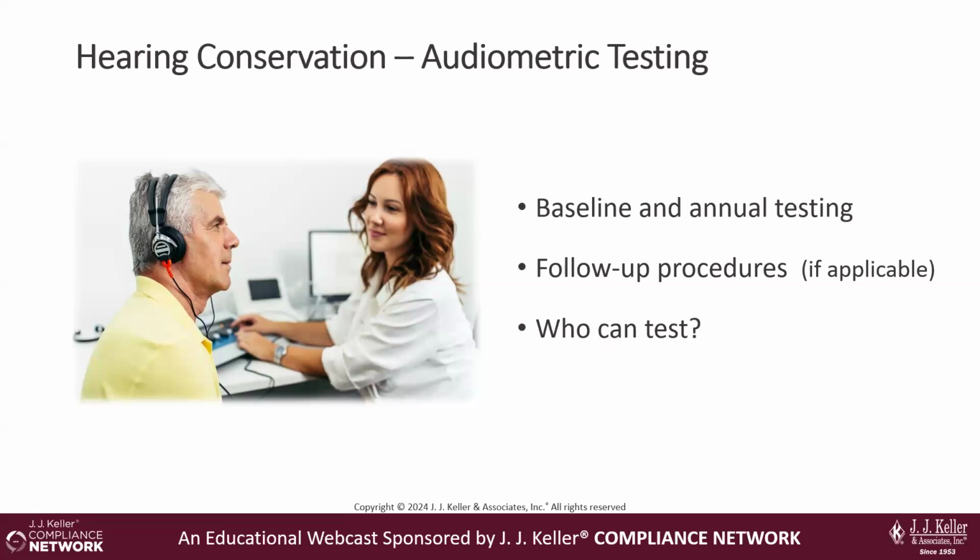But now let's move into the audiometric testing. This basically is what's used to monitor employees' hearing over time. And as a side benefit, it gives employers the opportunity to educate your employees about their hearing and the importance of protecting it. So again, once it's damaged, you can't get it back, but we can prevent the damage.